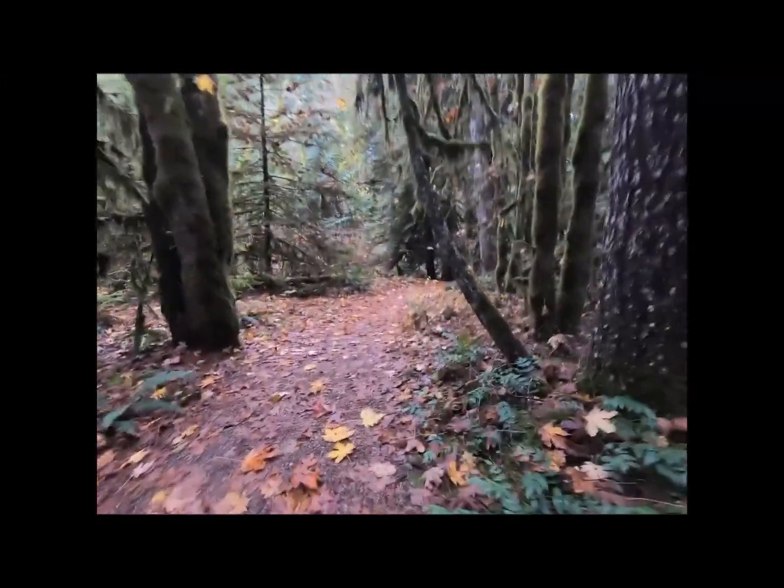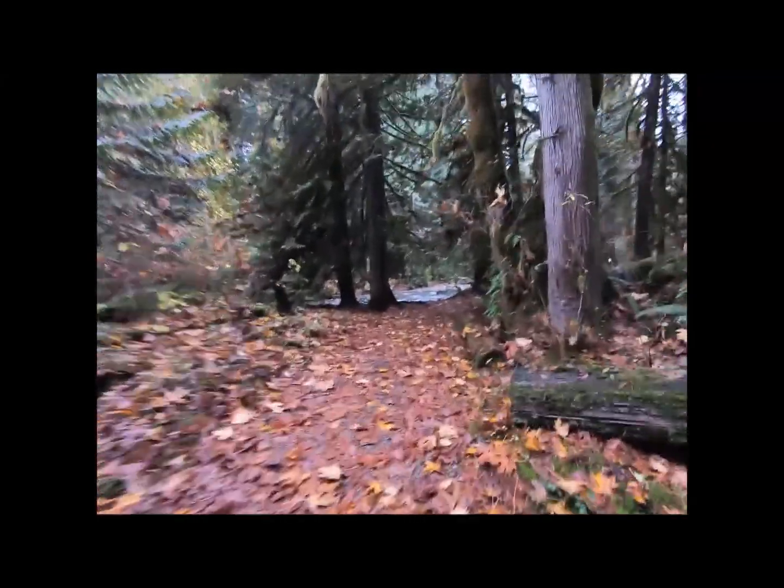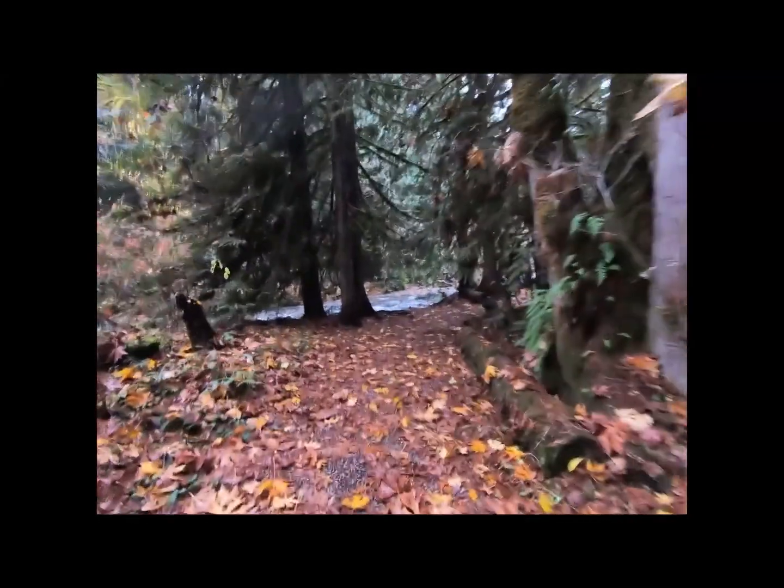Beautiful fall trail. Looks like most of the leaves have fallen, which is fine. We're coming up on a creek now. There was one other person in the parking lot when we got there, so it should be a pretty quiet hike. There's Big Creek.